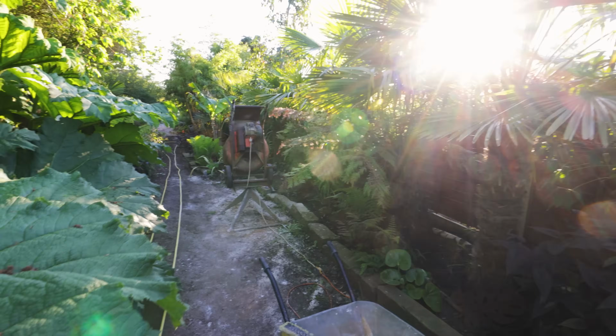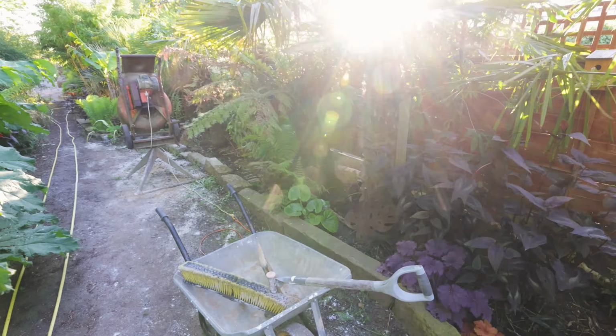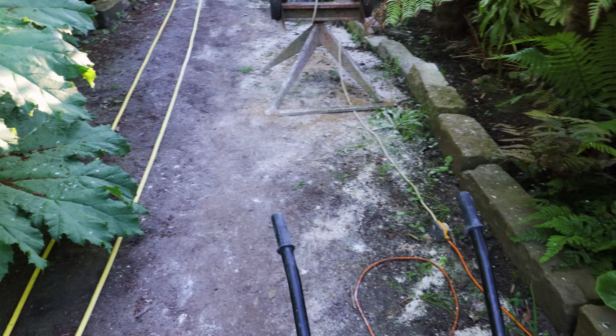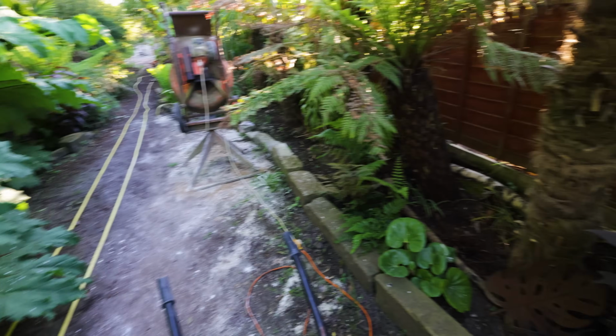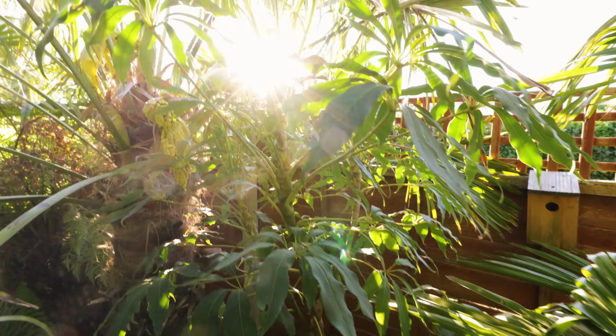Usually at this time of year, my garden is already full of the summer plants, everything really starting to grow. But this time round, things are a little bit delayed, partly because of the amount of mess that this building work is creating. But let me share with you some little spring highlights on the way.